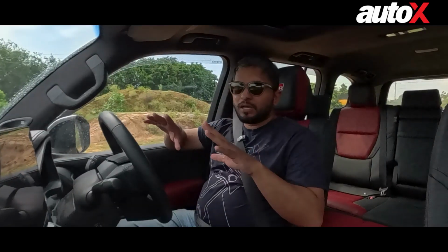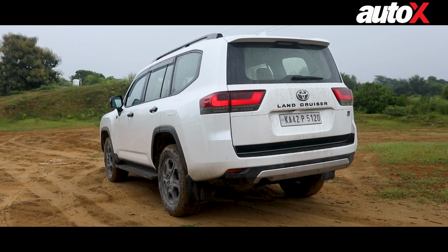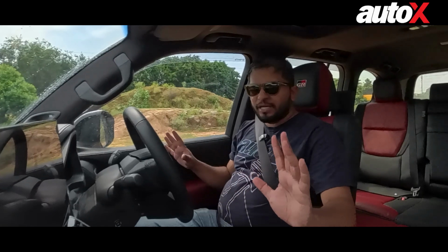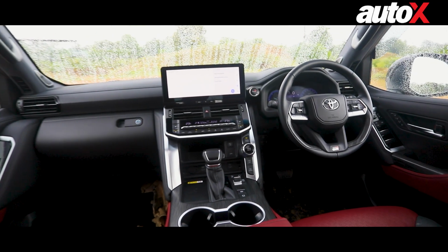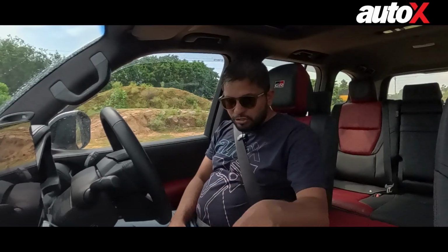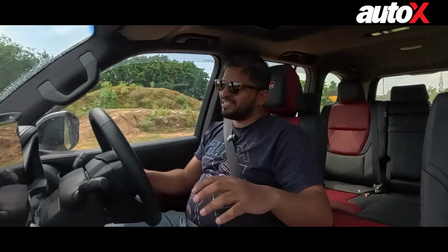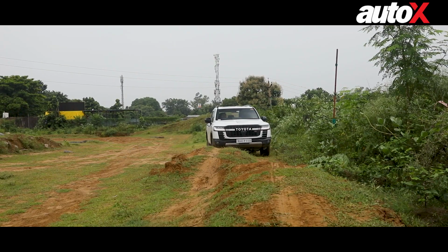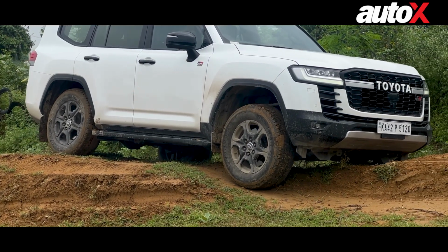Okay, so the next obstacle we have is the cross axle. So this is where we are going to check the articulation of the LC300. Now in here, again, everything is in default setting. I've not touched anything. I've not changed the modes. So I'm still in 4H. So let's see if this can do it in 4H. I think it can, but this looks a bit tricky to me. So let's find out. I've got my spotter here and I'm going for it.